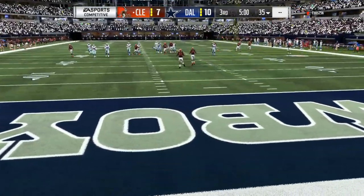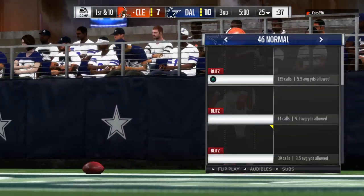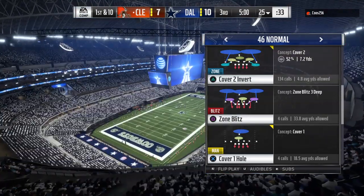This is taken about 7 yards deep. Here's the Browns offense now getting set to start off this third quarter. They're down here, but very much in this game.